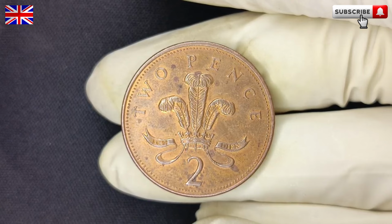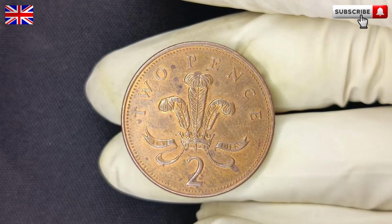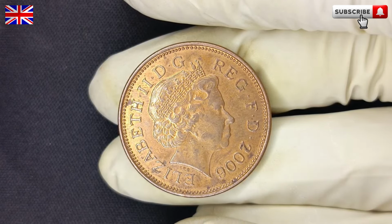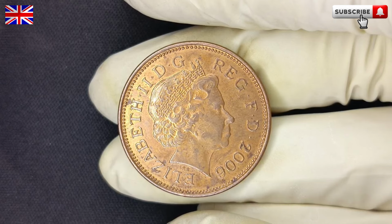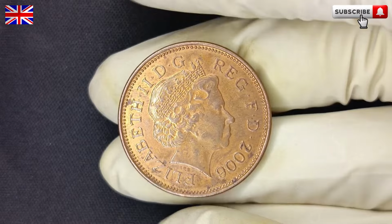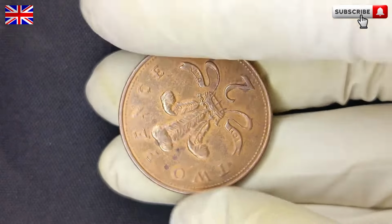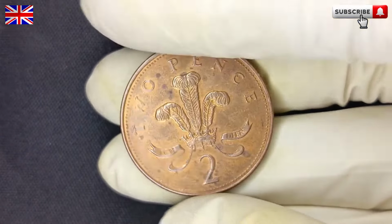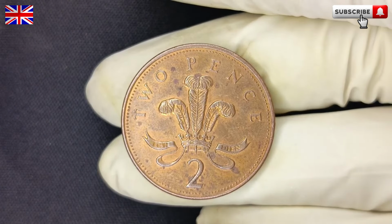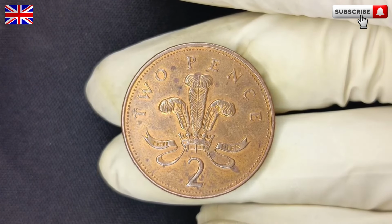As with many numismatic treasures, its magic lay not just in what it showed, but in the details hidden beneath the surface. The design on the obverse, or front side, of the coin featured the fourth definitive portrait of Her Majesty Queen Elizabeth II, created by the sculptor Ian Rank-Broadley. His depiction had been in circulation since 1998 and was known for its realism and mature representation of the Queen, a deliberate shift from previous designs that leaned toward idealized imagery.